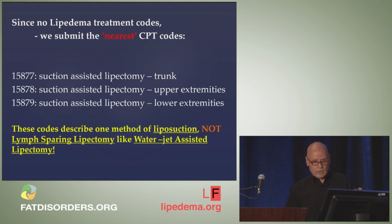So when the reviewer gets our 30-page document, he puts immediately 15879. He puts it on, and what comes up? It says suction-assisted lipectomy of the lower extremities. Immediately it comes under the category of cosmetic, plastic, cosmetic, immediately denied.